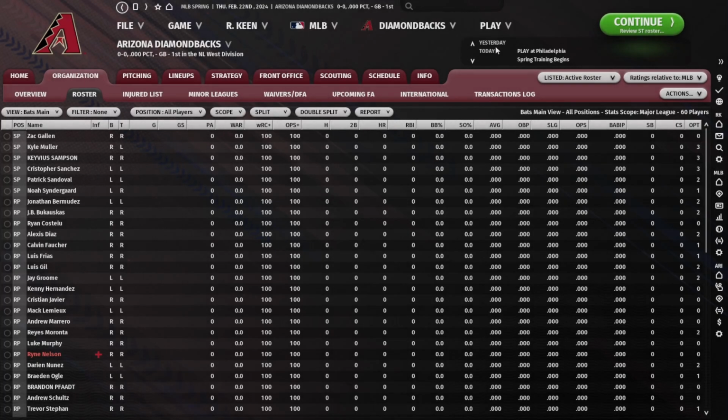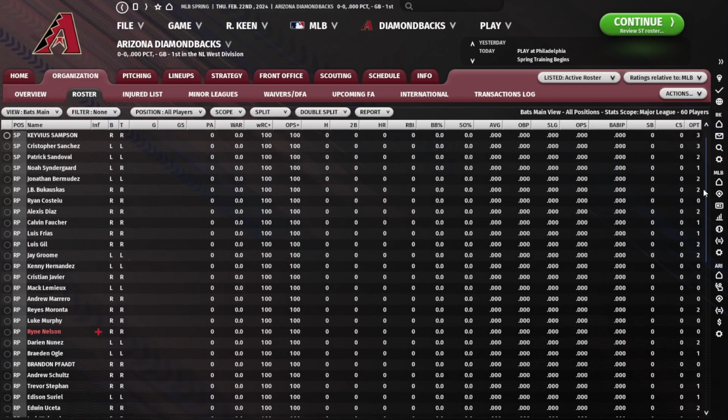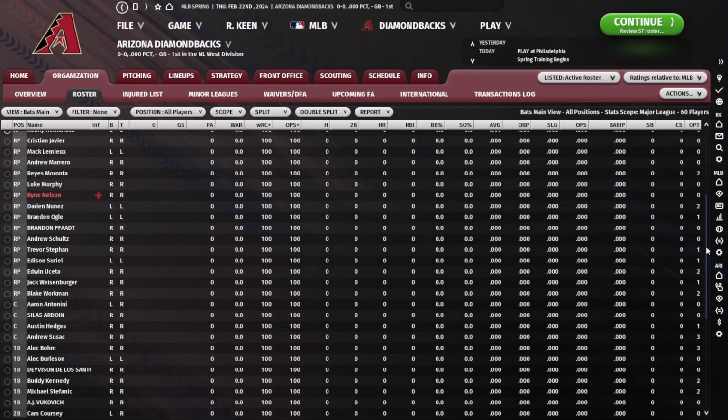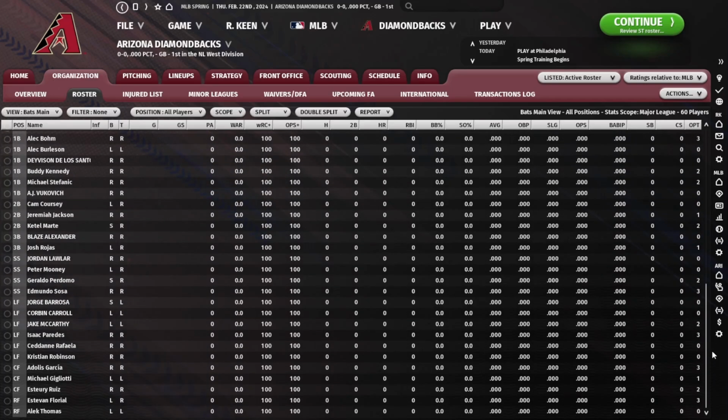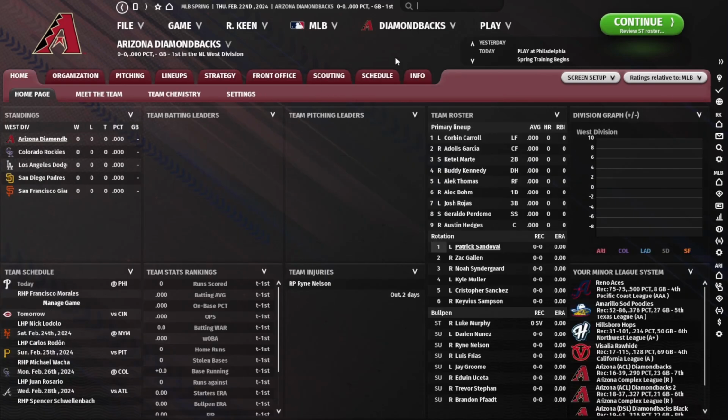As you can see, we are here on not opening day, spring training rather, 2024. Here is what we are rocking with our spring training 60-man roster. Just going to scroll through these real quick. Ryan Nelson, you saw, was injured. He's only out for a couple more days, but this is when we rock him with here. We're just going to cruise through spring training, and then I'll cut back in if there's any injuries or whatnot, and also update you on what the major league roster on opening day will look like.